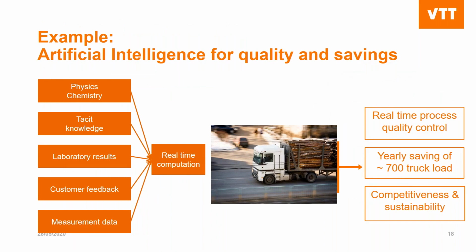This example is a VTT example and not from the food industry, but it could be easily realized in food factories as well. So this is from the pulp industry, where we developed a measuring system and an AI-based learning system combining the paper physics and chemistry tacit knowledge of the workers, laboratory results, customer feedback and measuring data, putting all this into the same system, which was learning all the time and measuring the processes in real time and computing in real time. So this resulted in a much higher quality in the processes, and the whole system was implemented in 4 factories, which ended up in big savings in material usage.